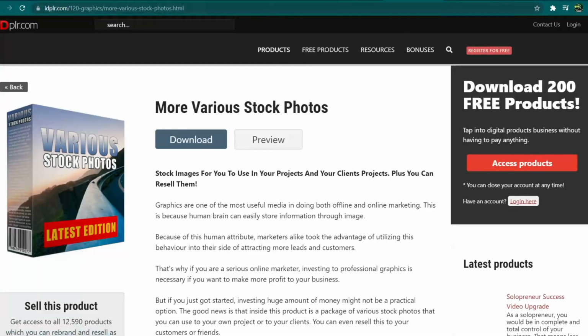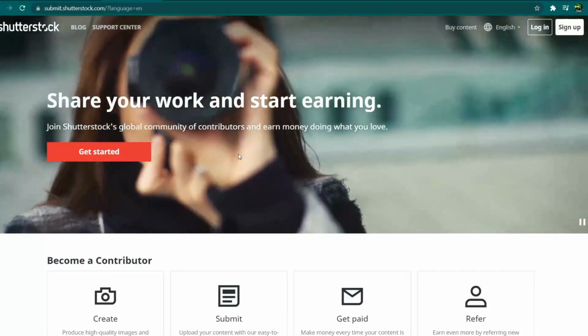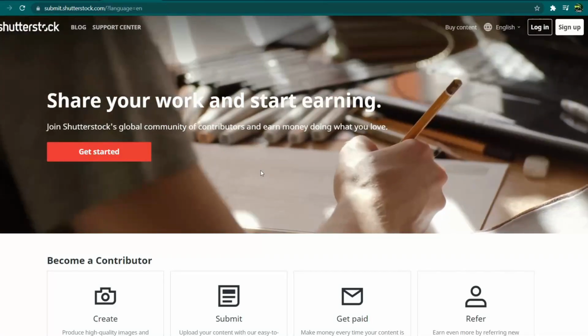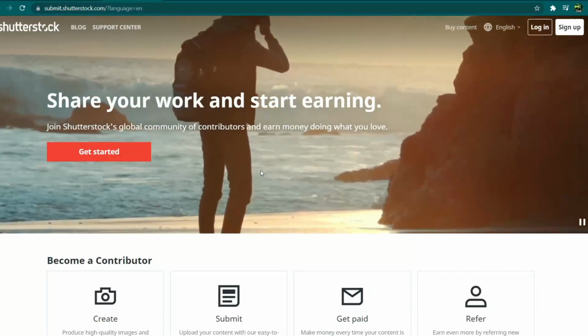Once you've done that, you want to download all of the packages available here, and then simply return to Shutterstock and upload all of the photos you've just received. And because there will be so many of them, you'll be able to make a lot more money in the form of passive income. We're talking about thousands of photos here.